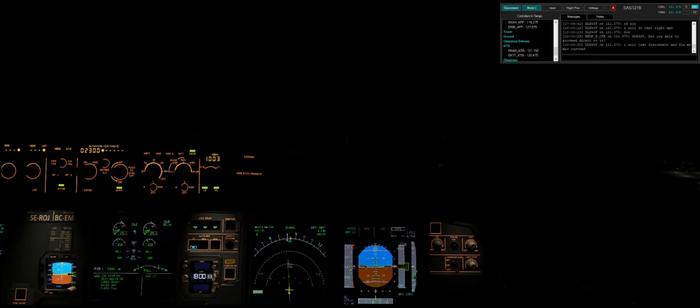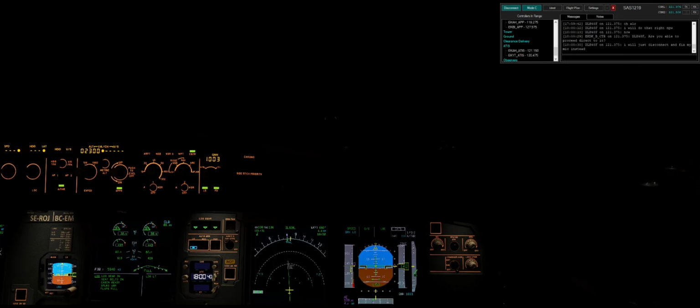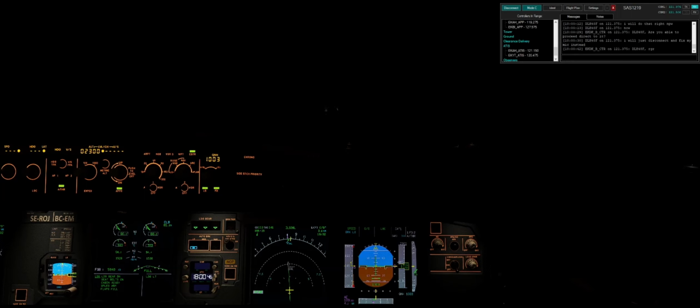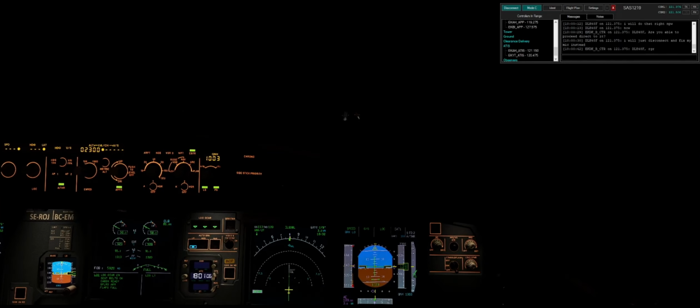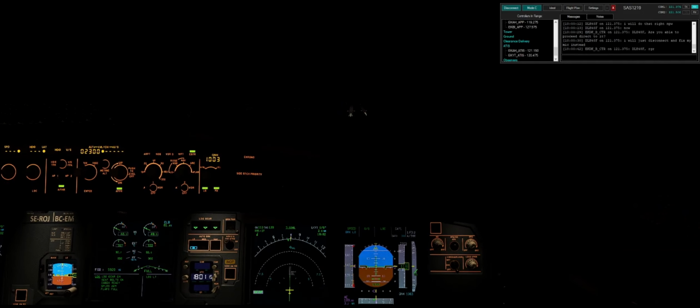Blue 442, descend flight level 130. Descend 130, Blue 442. And stable 1,300 feet. Scandinavian 1219, runway 08 left, cleared to land, wind 080 degrees, 16 knots. Runway 08 left, cleared to land, Scandinavian 1219. Landing clearance, yes. Blue 442, contact Copenhagen approach, 119.878. Blue 442, contact Copenhagen approach, 119.878.